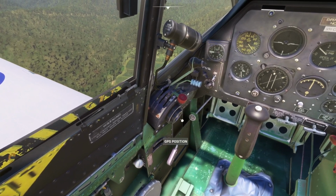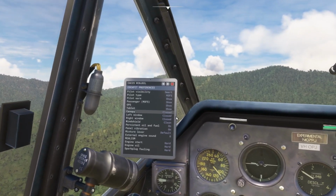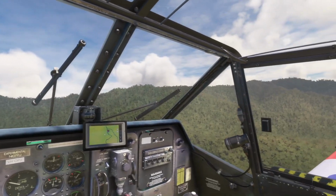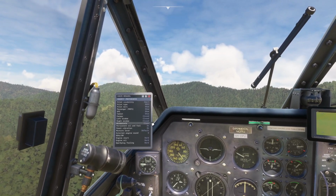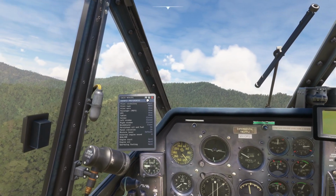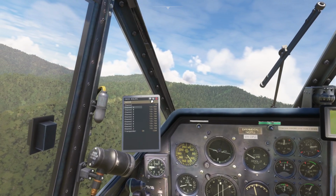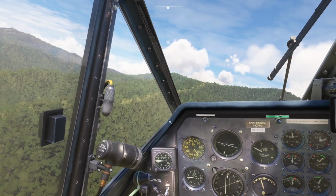In terms of tablet, we can also change our windshield to dirty and or clean. So if you want a bit more dirty look to it, you can. And you can turn that off as well, which is a nice feature to include. And we've got radios, of course, there as well, so we can set our radio channels and choose which we want. If we wanted additional ones to what we had.